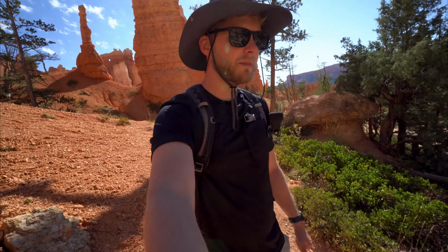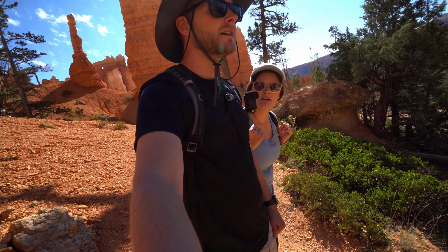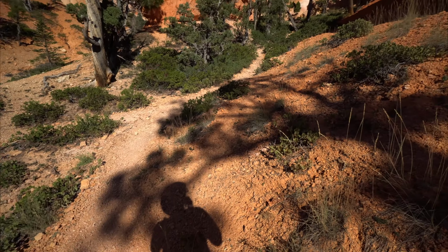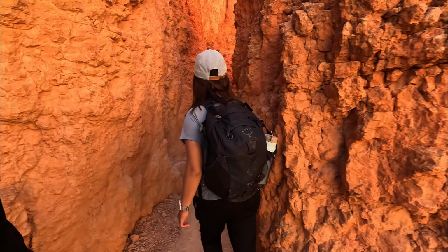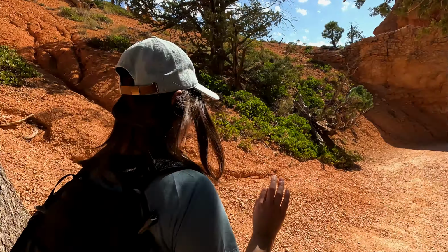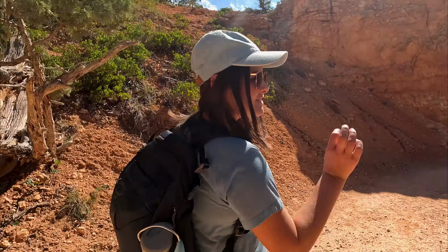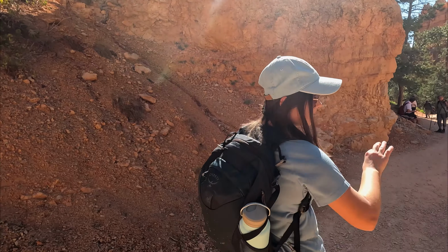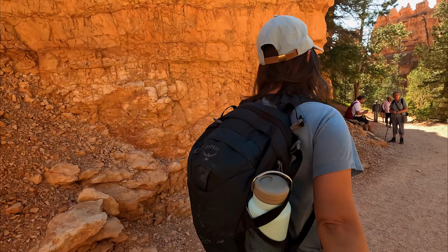And is this the path? No. I don't know. Look at this. So as we were walking, we saw there's a break in the path going to Queen Victoria. We were a little confused because it's just a little point to see a rock formation, and then you go back onto the trail. So it's like a little turn roundabout.